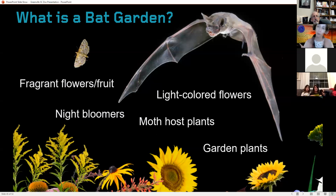But we have some general recommendations, and I will say take these and think about them. Also, a lot of the native plants recommended for pollinator gardens also support species that bats eat as well. And I will say the bats are not eating the charismatic diurnal pollinators like monarchs and bees. They're eating the nighttime pollinators like moths and things like beetles. So they're not eating the monarchs.